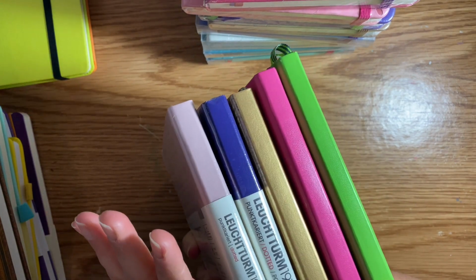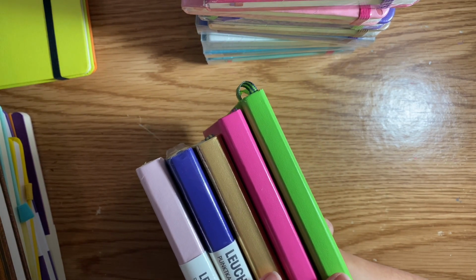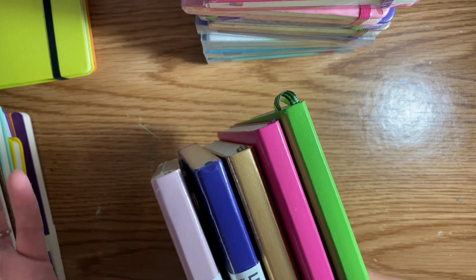Out of the majority of these journals, these have the most pages. So 251 seems to be the amount of pages in a bullet journal that I've come across. There may be other ones I haven't used yet or looked at that have more pages. So moving on to my Scribbles That Matter.